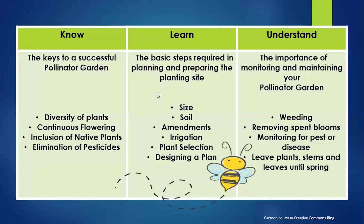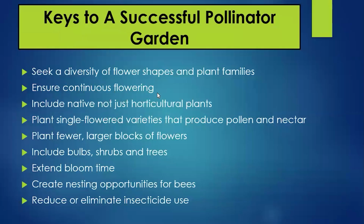Here's what I hope you come away with after this presentation today: that you will know the keys to creating a successful pollinator garden, that you will learn the basic steps required in the planning and preparing of a planting site, and you will understand the importance of monitoring and maintaining your pollinator garden. These are the keys to the creation of a successful pollinator garden. There's kind of a lot of keys. So let's look at each one of them a little more closely.